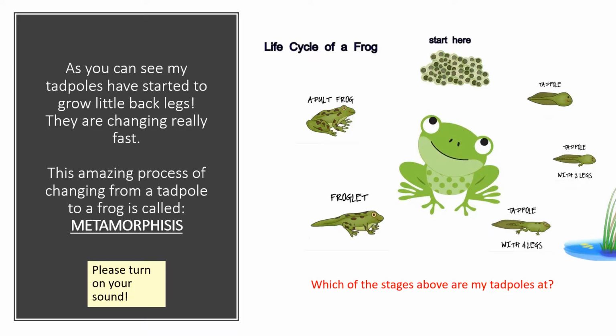Now, this diagram here shows you the full life cycle of a frog. So they started at the top as frog spawn, which is where the little tadpole eggs are protected by a jelly substance, and it floats around in the pond. And out of each of those black dots, a little tadpole hatches, and they look super small when they first hatch out. A little bit further around the life cycle, you can see tadpole with two legs, which is how mine look now. And soon they'll start to sprout some front legs as well.